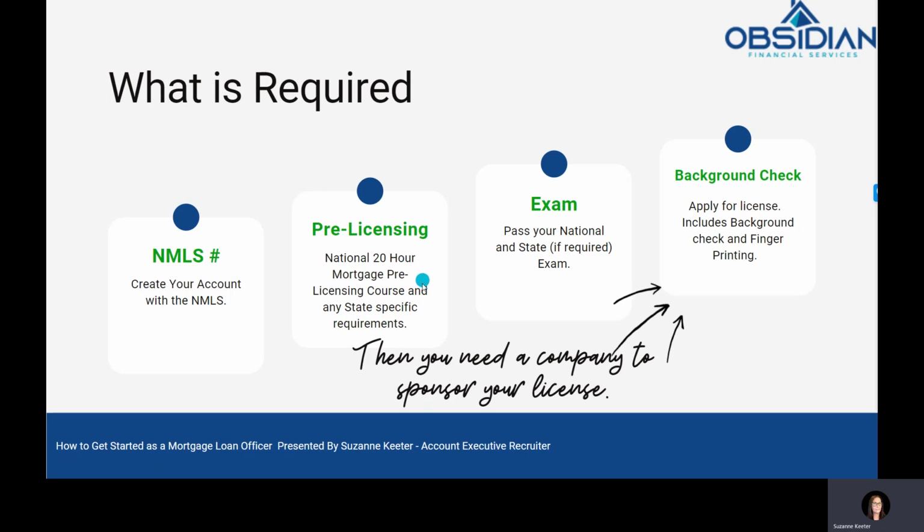Number two is that you need to complete a pre-licensing course. So let's talk about that for just a second. There are two types of courses that you would be required to complete. One is the National 20-Hour Mortgage Pre-Licensing Course. So that's national. That's regardless of what state you live in. You have to complete the National 20-Hour Pre-Licensing Course.